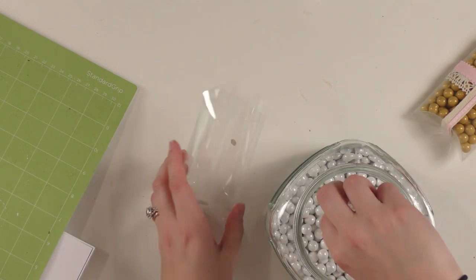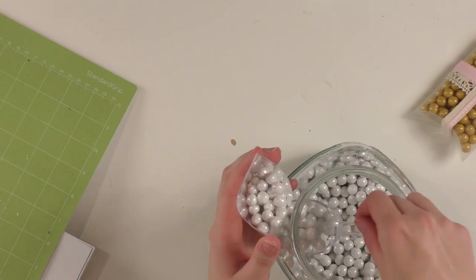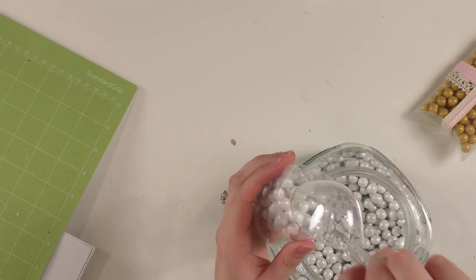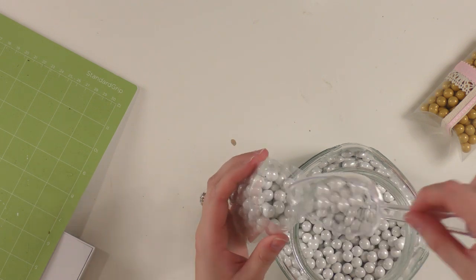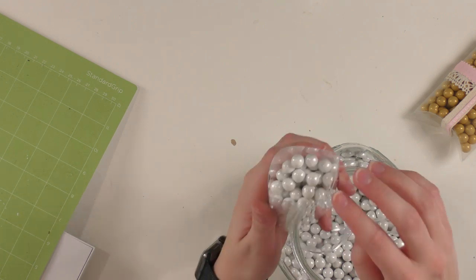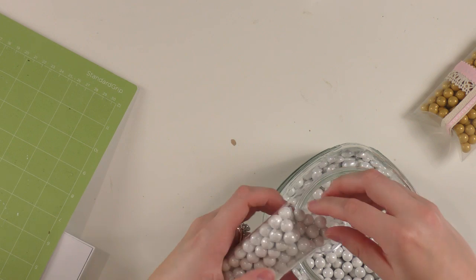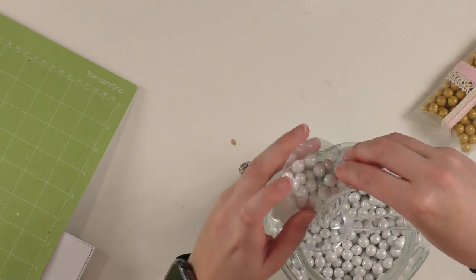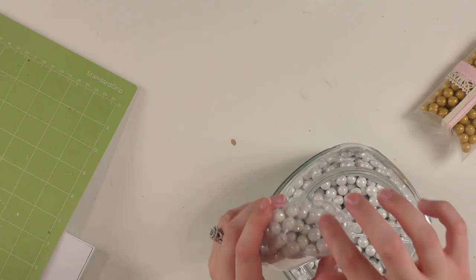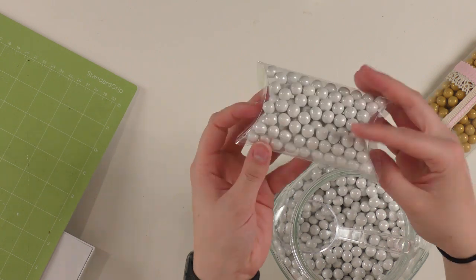So we've got a little scoop here. Fill this up. There's your candy. And guys, I filled all of these before I decorated them. That's just a word to the wise there. You might start shutting it and notice that some of the candies aren't going to stay in place. If so, dump them out. Just make sure that you have enough to fill. You don't want them to be rattling around in there, if that makes sense. So there's one done. Look how cute.